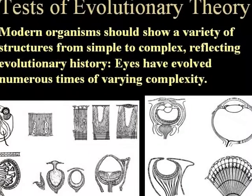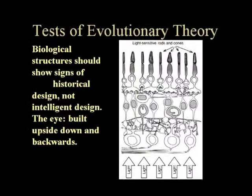Additional tests. We would expect modern organisms to show a variety of structures, from simple to complex, reflecting evolutionary history. For example, the eye has evolved numerous times with varying complexity. And again, it's not a single intelligently designed structure that works across the board, which you would expect an all-powerful intelligent designer to create. In fact, what you see are these sort of oddities of nature that evolved with whatever was available in the environment, with whatever they had to work with. Eyes have evolved independently dozens of times. In fact, you would also expect biological structures, if evolution were true, to show history. Not intelligent design, but history.